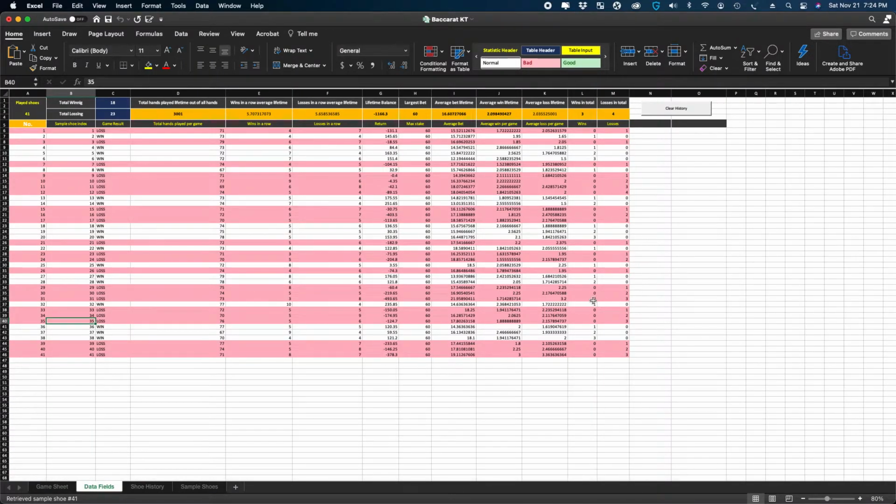This is something that I had built to share some data and interact with the game of Baccarat. And I'm in a state where Baccarat is played live legally. I'm in the state of New Jersey, so you can play Baccarat live online, which is just great if you have discipline and you know how to play Bac.